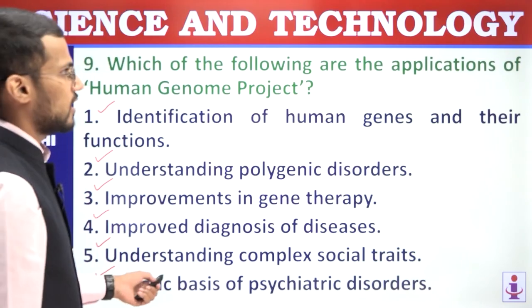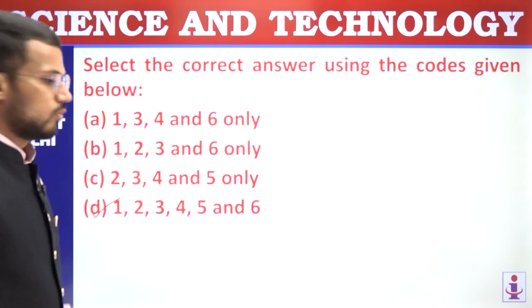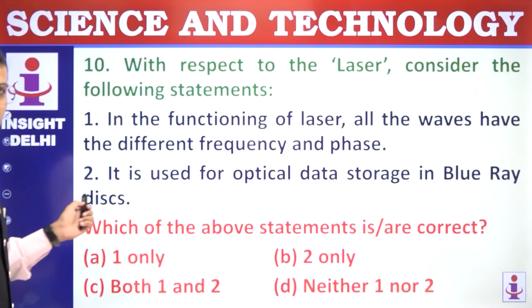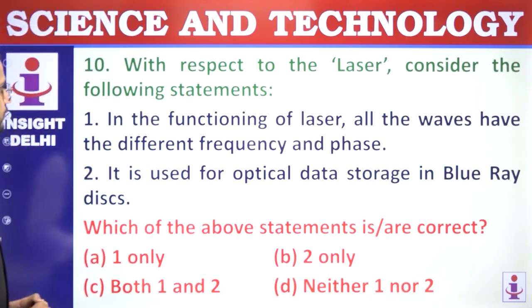So all these 6 are the applications of the Human Genome Project, and that's why the answer is D, 1, 2, 3, 4 and 1, 2, 3, 4, 5 and 6. Question number 9, answer is D. 10th question now. With respect to the laser, consider the following statements.